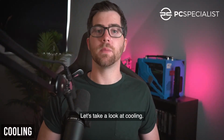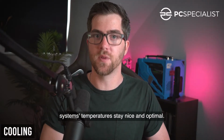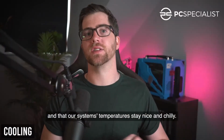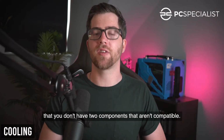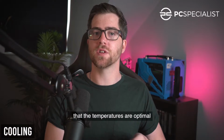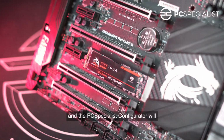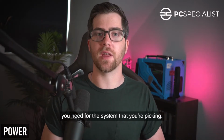Let's take a look at cooling. PCIe Gen 4 means heat, so we're going to need to make sure that our system's temperatures stay nice and optimal. PCSpecialist has a wide range of water coolers and air coolers to ensure maximum airflow and that our system's temperatures stay nice and chilly. The PCSpecialist configurator also makes sure that you don't have two components that aren't compatible, and every single system goes through a thorough stress test to make sure that the temperatures are optimal and that the system is running as expected. PCIe Gen 4 performance requires some serious power, and the PCSpecialist configurator will guide you through and tell you which power supply you need for the system that you're picking.